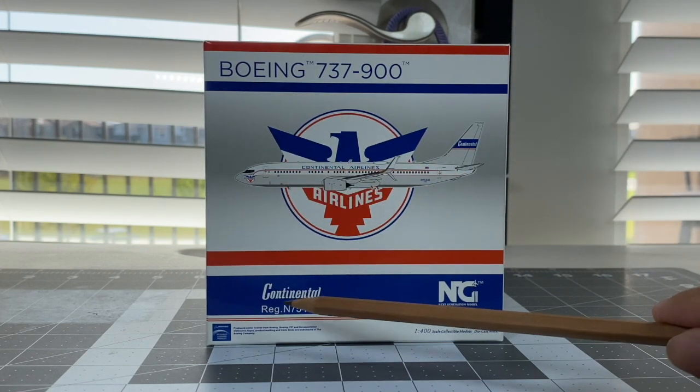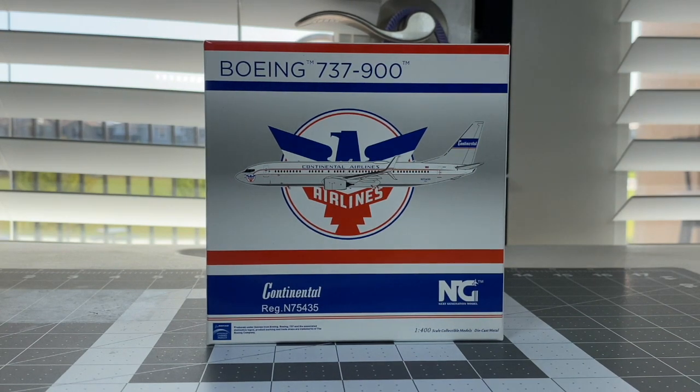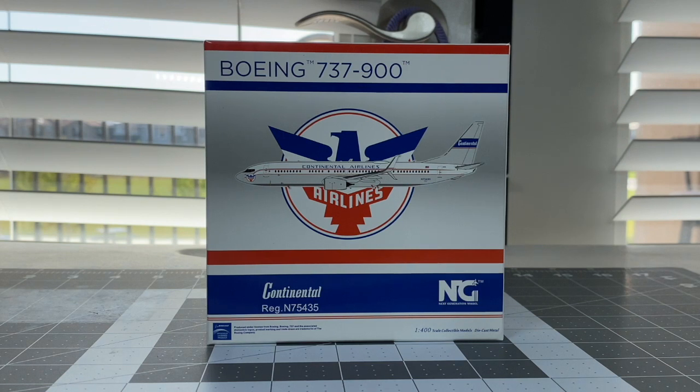The aircraft registration is N75435, which this aircraft right here, I finally got to see at Sacramento International Airport. That was back on March 12th, and man, the lighting on that day was actually amazing for this shot. Wow. I gotta tell you, it's already worth it to have this model in my collection.